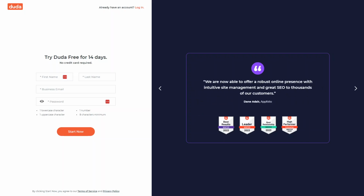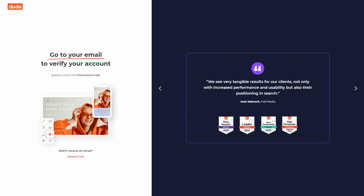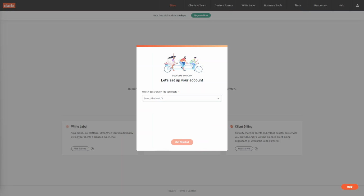So the 14 days will start as soon as you create an account and click on Start Now. The only thing that you need to create an account and start using Duda is just a name, email, and a password. You don't even need a credit card. Once you've added in your name and your email, it'll ask you to verify the account in your email. And that's it. Once your account is verified, you'll be taken to your dashboard and you'll be given some questions to help set up your account.